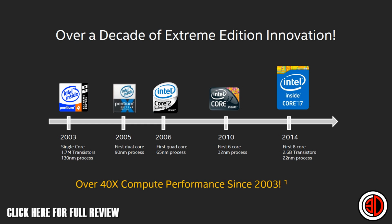And if you think about it, 2005, first dual core, that was 9 years ago that we got our first multi-core processor. 2006, we had the first quad core, 65 nanometer process, and those quad cores were insane money. That was really where the £800 to £1,000 products first started. In 2010, you move on, 32 nanometer process. That was the Core i7, the first 6 core, 12 threads.